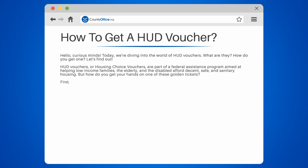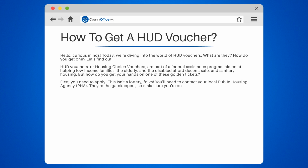But how do you get your hands on one of these golden tickets? First, you need to apply. This isn't a lottery, folks. You'll need to contact your local public housing agency, PHA. They're the gatekeepers, so make sure you're on your best behavior.